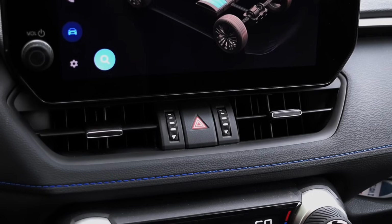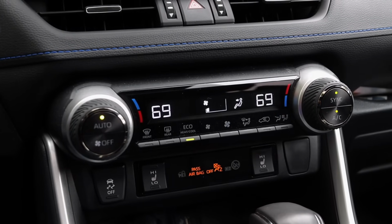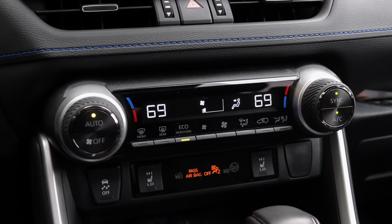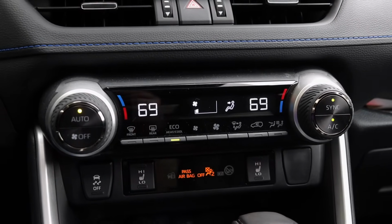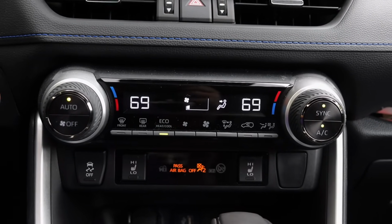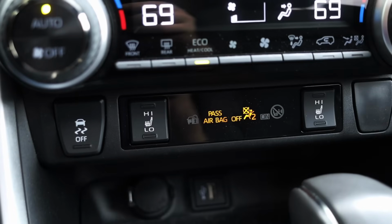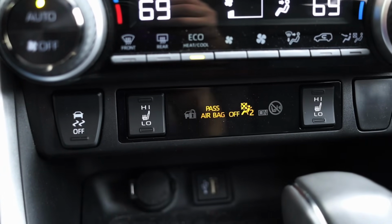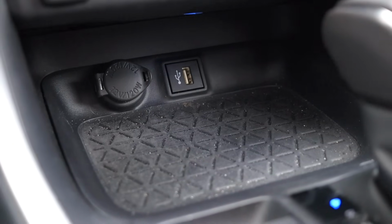Similarly, down below we have 2 climate control vents with a hazard switch, but we have physical climate controls. This is the final year for physical climate controls in the RAV4. The 2026 moves towards screen-operated climate controls. So if these are important to you, you'll want the 2025. You do have dual zone climate, auto, fan speed, things like that. And down below we have our traction control off, our heated seats, as well as a 12-volt outlet and USB-A.